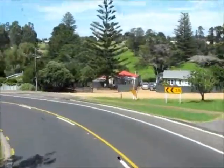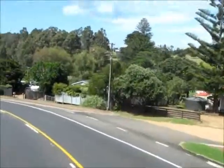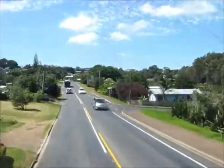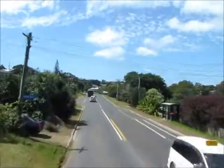If you look down here on our right, you'll see a green water tank in front of the house with a red roof. Pretty much all homes on the island have water tanks for collecting rainwater. That's for things like showers.